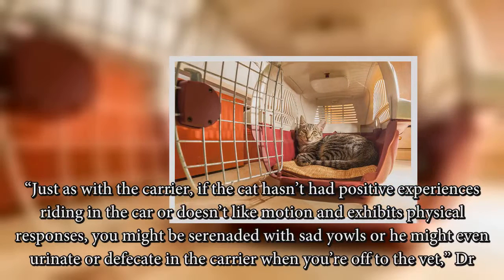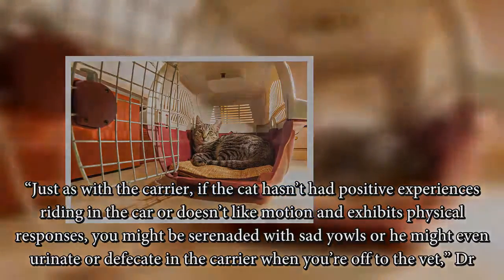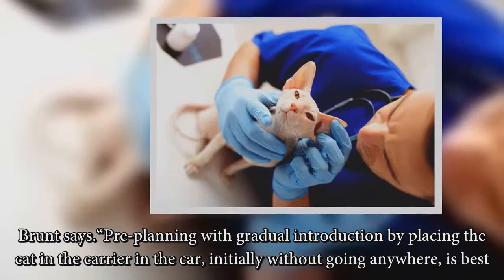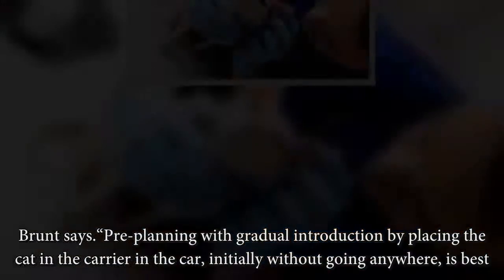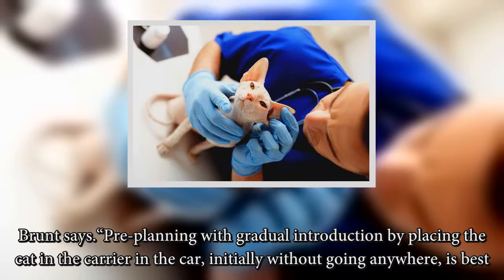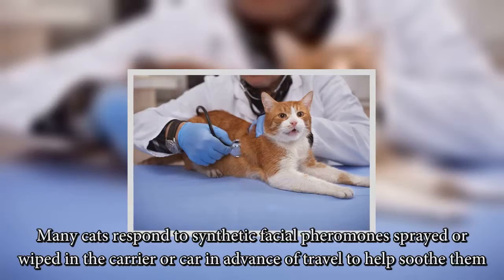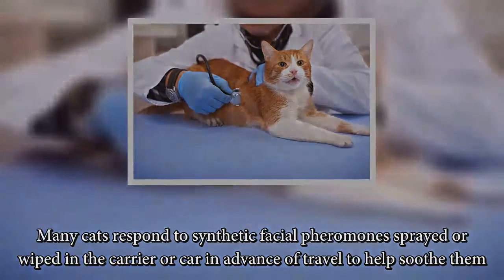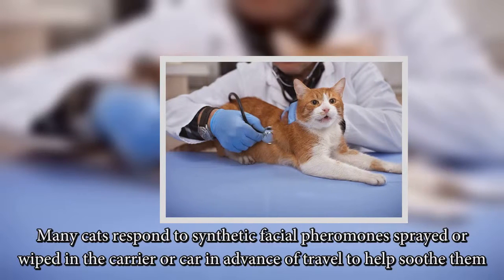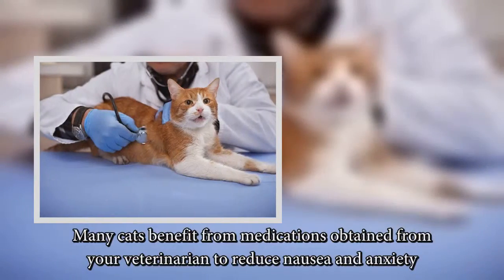Dr. Brunt says, pre-planning with gradual introduction by placing the cat and the carrier in the car, initially without going anywhere, is best. Many cats respond to synthetic facial pheromone sprayed or wiped in the carrier or car in advance of travel to help soothe them. Many cats benefit from medications obtained from your veterinarian to reduce nausea and anxiety.